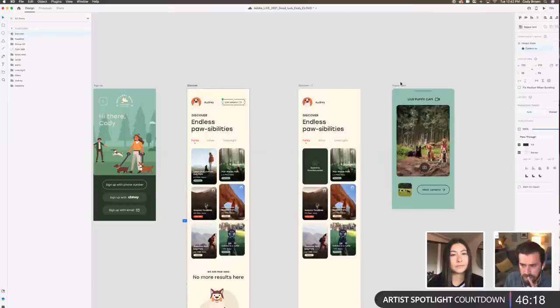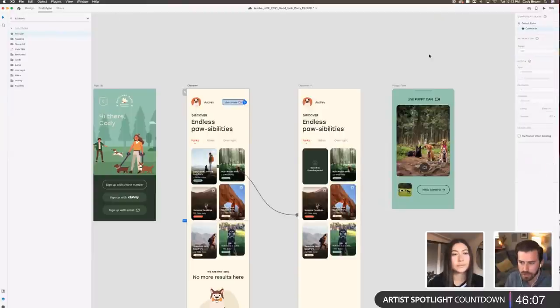Then on this state of the live cam, since this is the actual clickable, actionable part of the component, we can actually add an interaction here. So I have my camera on selected in my component. And right here underneath, you see it says interaction. We can actually add a plus here. And we want on tap as the trigger. So what triggers this interaction is a trigger. You can change that to other things.